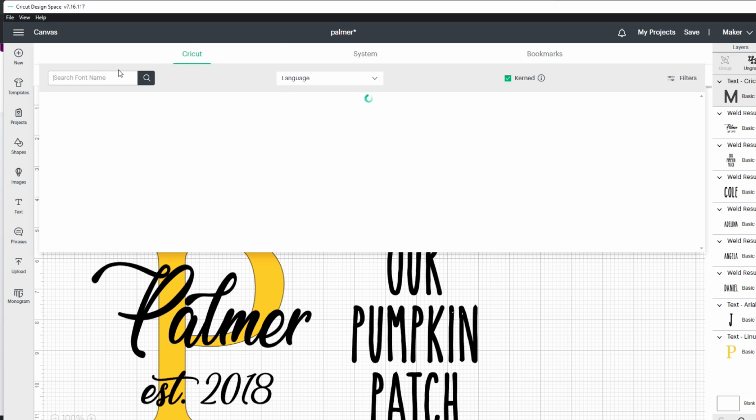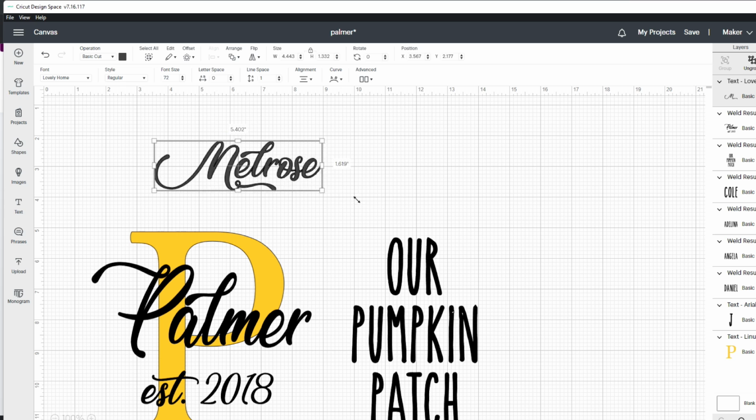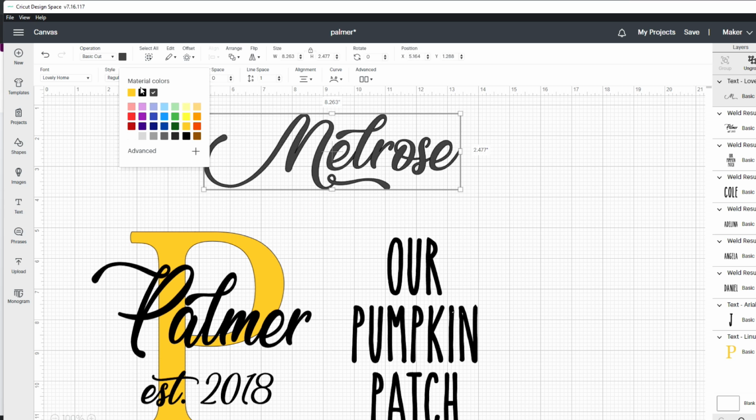Then find the font name. Type in Lovely Home, enter, and then make sure you click System up here and search again. Now we see the Lovely Home font. Now you can resize the image or change the color. I'm changing this one to all black.